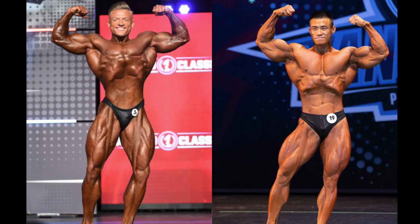And once we look at the quads, both of these guys have great quad development, but honestly, I think Urs' lower body is just completely overpowering the upper body in this shot. Chen Kang, his quads are a bit oversized, but not to the degree of Urs Kalencinski.